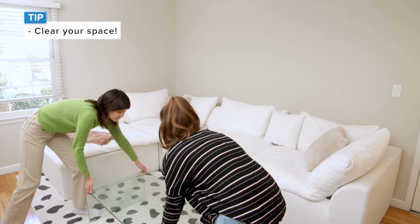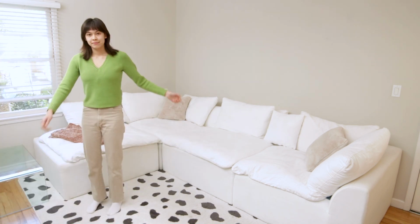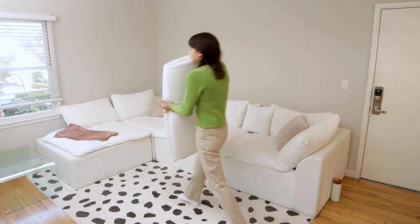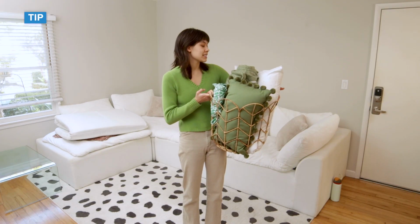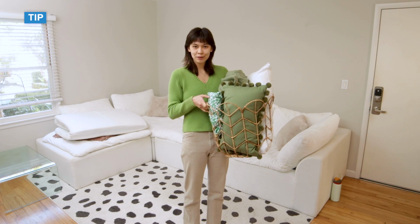First things first, we're gonna clear some space. This is a good time to move any furniture that might be getting in the way so that your guests can have room for themselves and their luggage. I do have a really comfortable couch and I think most people would be fine sleeping on there, but I'm gonna go the extra mile for my sister and I actually got a futon. So whether they're sleeping on the couch or the futon, you're always gonna need these essentials like a clean pillow, new sheets, a cozy blanket, and even a little accent pillow if you're feeling crazy.